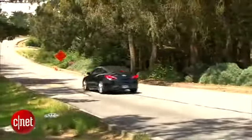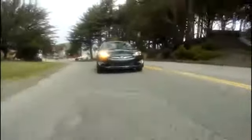Okay, let's go for a run on our Korean Camaro. It's about the same size. You got a gutsy V6 to rear-wheel drive only. There is no all-wheel drive or front-wheel drive variant on this car. This car handles pretty nicely. Rear-wheel drive's a good thing.